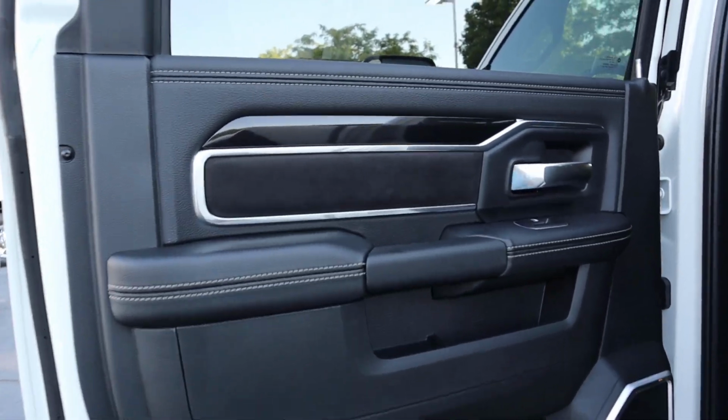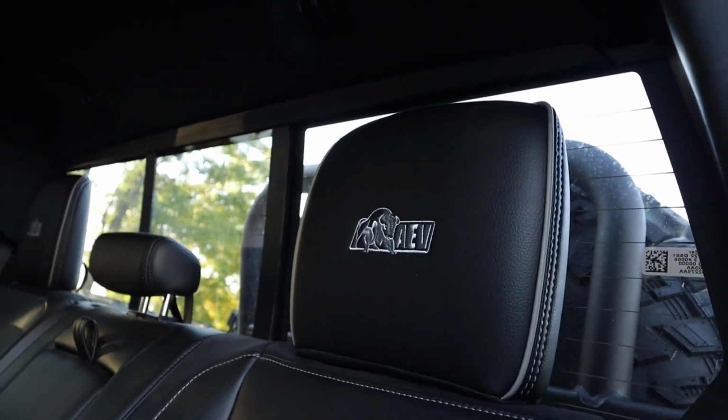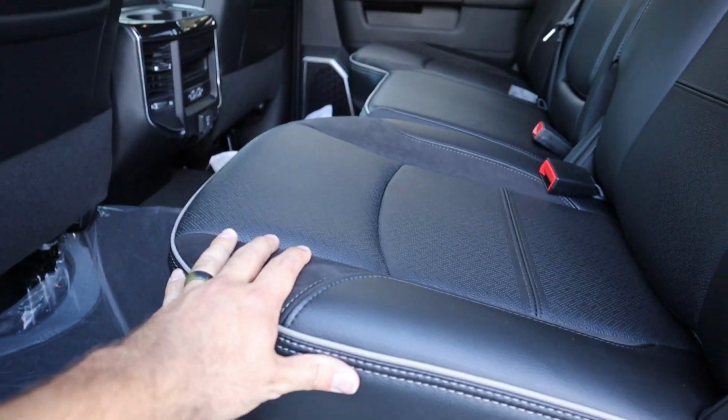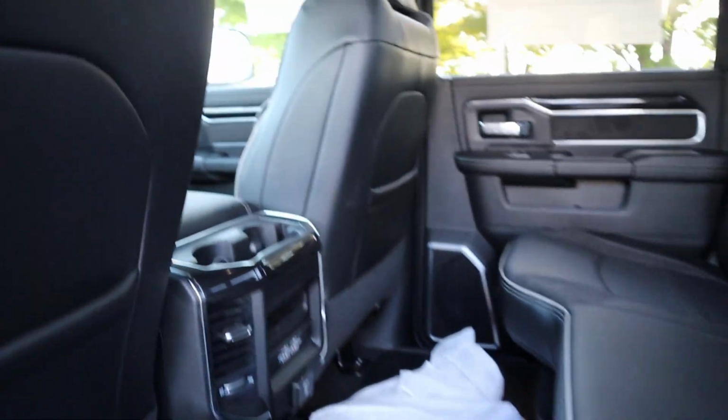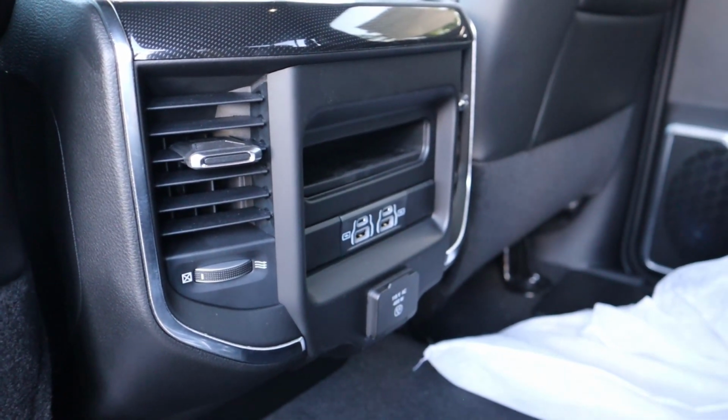So here is the door panel in the rear. You guys can see this has a normal Laramie door panel with all of the markings. We do have our custom AEV headrest, but the rest of the seat is normal Laramie, which frankly they didn't need to change because it's a very nice interior. And then you guys can see with the blacked out trim there, USBs, and then the outlet as well. And we have our under seat storage.